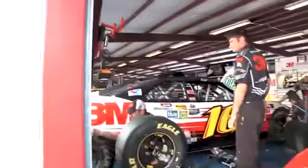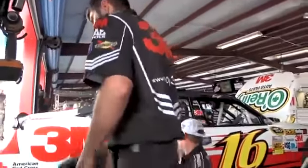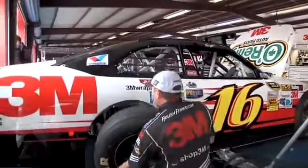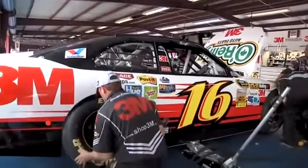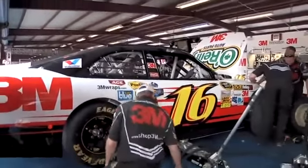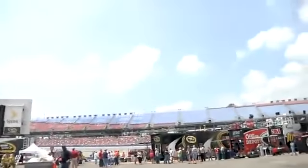There's Greg Biffle, the point leader here in the NASCAR Sprint Cup Series. Buzz, one of the crew guys there, getting a tire out of the way and get another bolt on two tires on this 16 car, getting ready for practice here. Practice starts in, I believe, about a half an hour, as soon as the show is done. It's a bright, sunny day out here.